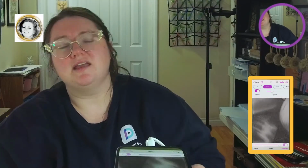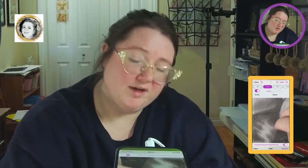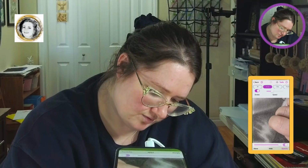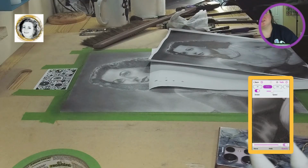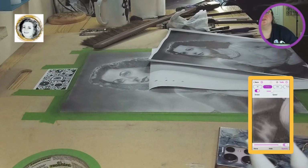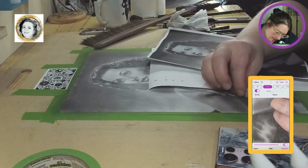I'm going to shape the kneaded eraser into a nice long, very finely pointed tip. And I'm going to drag out the highlights, just drag it along where the highlights are. And then every so often you're going to need to play around with the eraser just to clean it, make it sticky again, because the graphite or any other mediums that you use will make it not be sticky anymore. So again, we're going to drag it right in the highlights. Drag it right up.